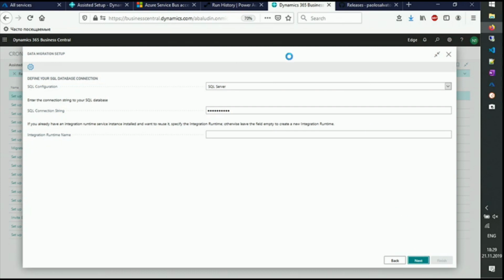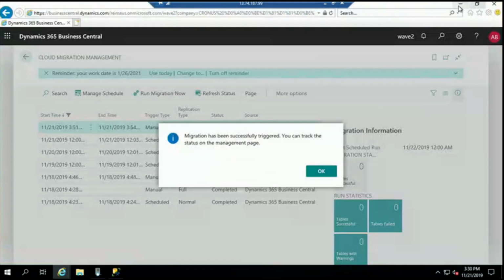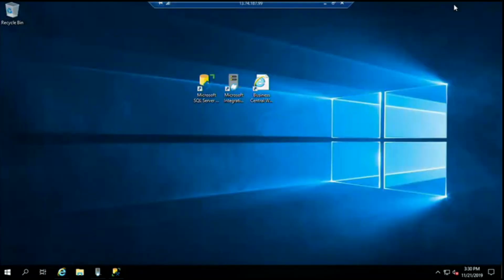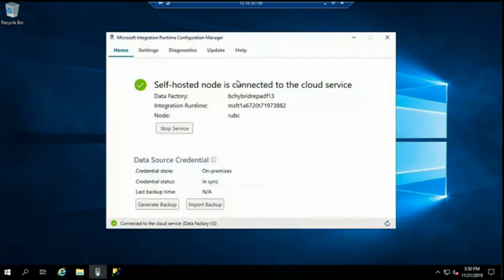And finally, you should get a link to download integration runtime. Trigger it, OK. Already completed. What is integration runtime? You will get a link to download a file, you install it, and get this application on your on-premise, where your on-premise tenant is placed. Run it.